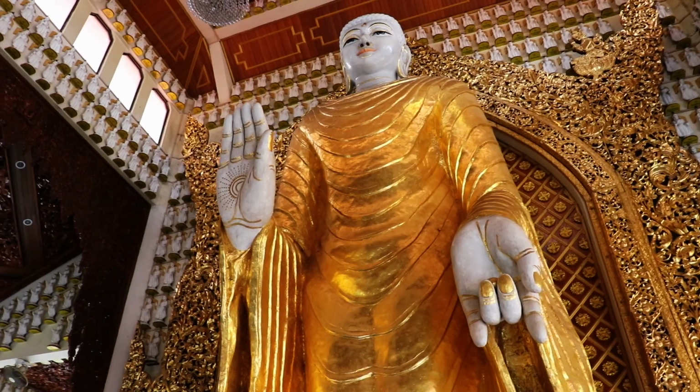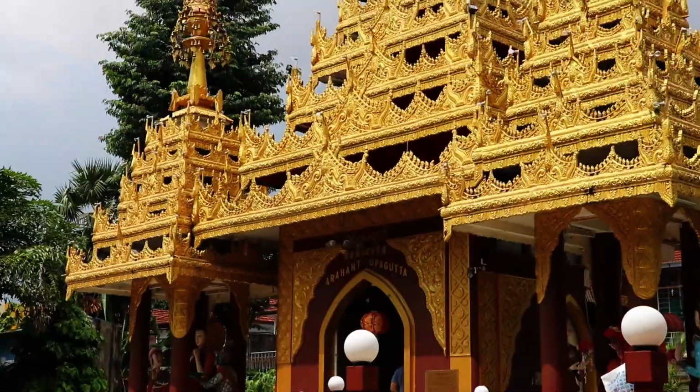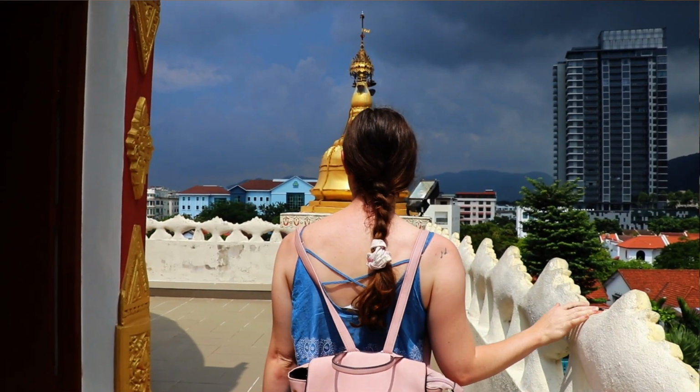Now this is possibly one of the most interesting temples we have seen in all of Southeast Asia. It's got splashes of colour on the murals, it's got statues of mythical creatures, and it's like no temple we've ever seen before. It is well worth visiting if you're in Penang.